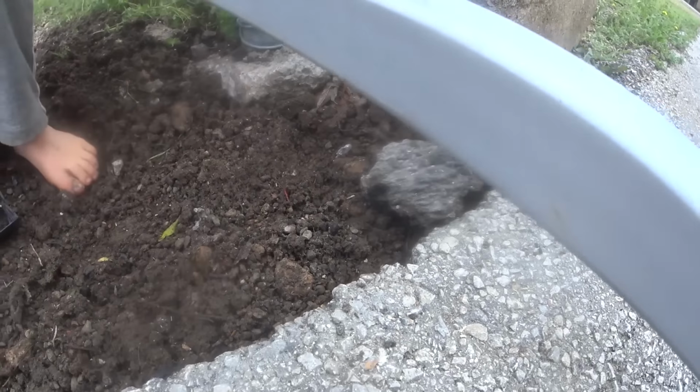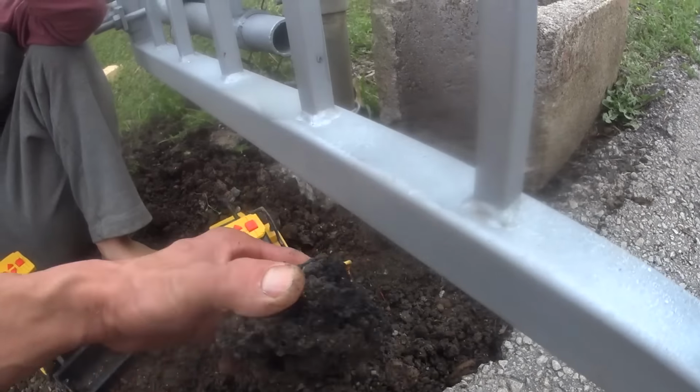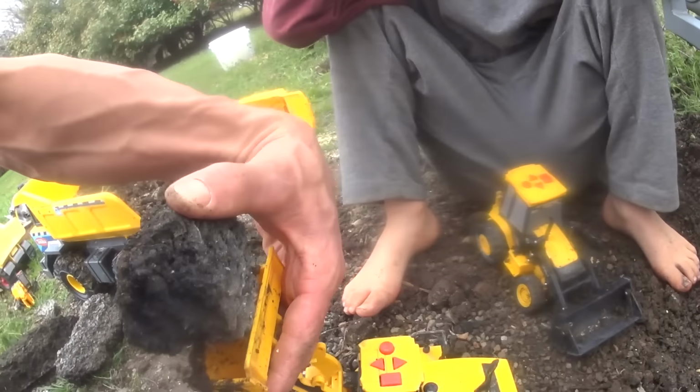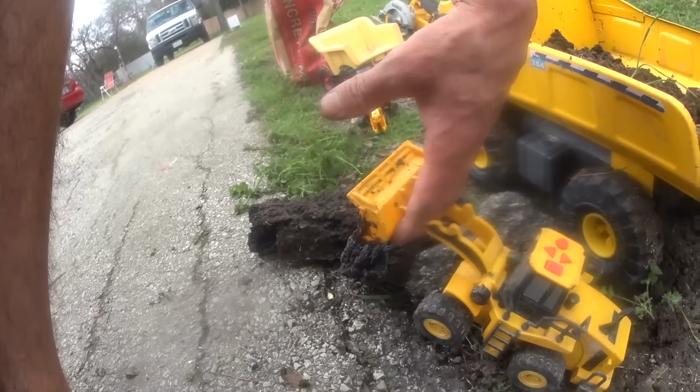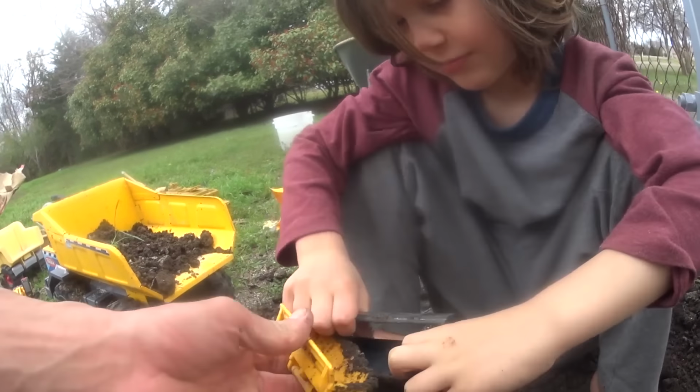That one's easy for me. Oh, that one's easy. Oh, I'll get it, yeah. All right. Scoop it up. Nice. Oh, it's still heavy, though. Way to go. Look at that. Give me a hot bucket.